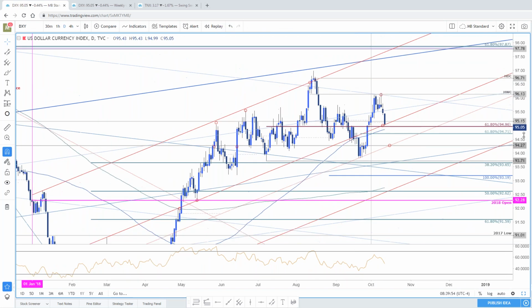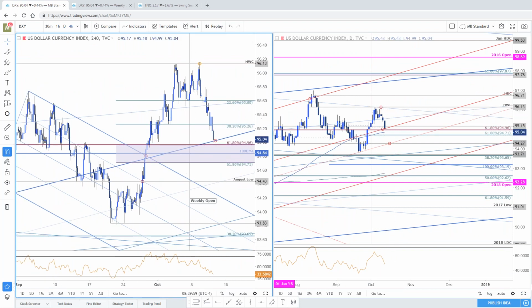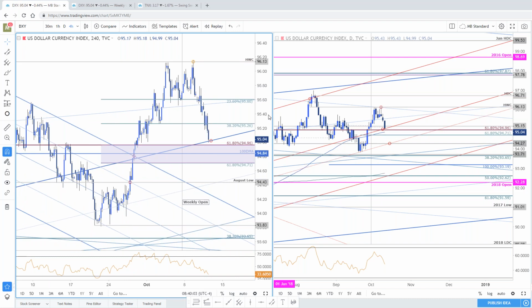Okay, any questions on the DXY or anything like that? The dollar is weaker against all its major counterparts heading into the US Open. You have the Aussie as the biggest performer, up 0.57%, Kiwi up 0.54%, Euro up 0.45%. Yen is virtually unchanged so far in the session, so we'll take a look at that next. But the dollar's got some trouble if it gets below 94.70. Watch this key support zone heading into the weekly close.